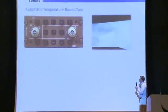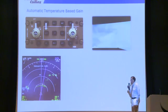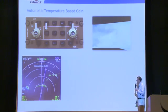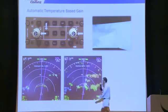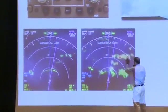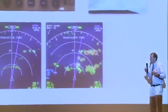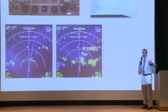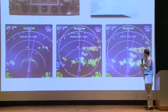Here's what it looks like. This is the weather from a Qantas 747-400, some of these non-reflective oceanic cells over the Central Pacific. And this is manual cal gain right here. When you go to auto, or manual max gain, you can see all of these green cores, which are actually the core of the thunderstorm, have changed to red and yellow. And now I'm seeing the edges of the thunderstorm as well. One of the reasons we put the increased gain into the radar is to be able to see the full extent of the thunderstorm at cruise altitude. You can see the auto cal gain and manual max gain are very, very similar.